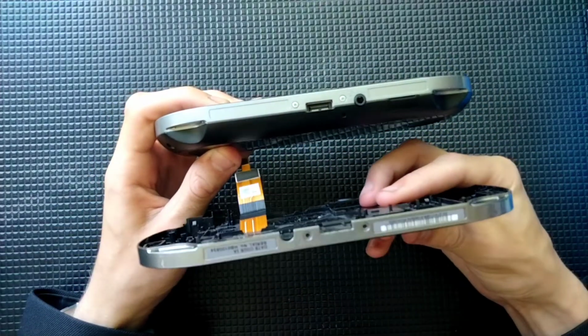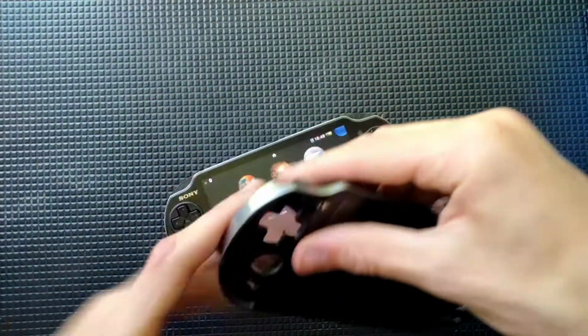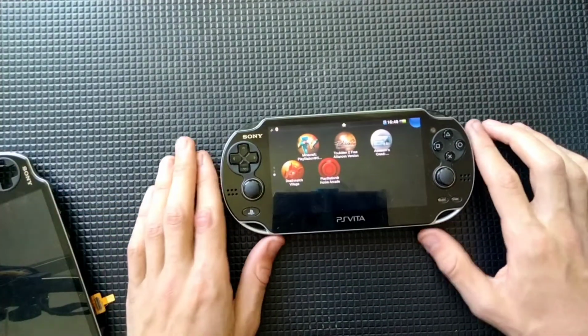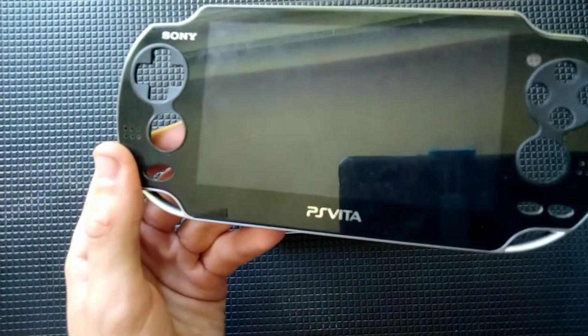Now you might be wondering, why have I got 2 screens? It's because this one broke. So this is a third-party screen on it. It's still OLED and all that jazz. Still very nice to look at. But this is the original one. This is the original screen.